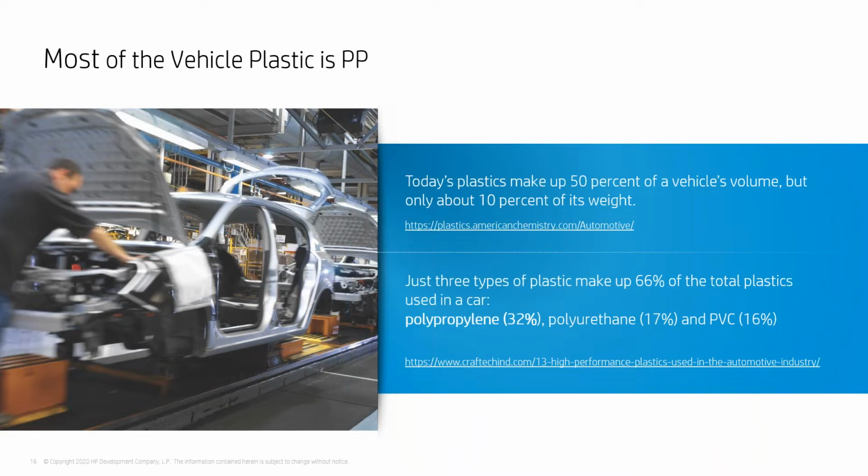And today's plastics make up about 50% of a vehicle's volume and about 10% of its weight. If you think about how many metal components in just the engine alone in a car, how heavy all that is, the fact that plastic components that are much, much more lightweight make up 10% is pretty extraordinary. And so a very, very high degree of the components in the bill of materials for an automobile are plastic. And then within that percentage of plastics, about 2/3 of those are made up of 3 different types. And of those 3 different types, polypropylene is the most common at 32% of the 66% of total plastics used in the vehicle. So for this reason, we really, really wanted to develop this sort of unique material in 3D printing to address a lot of functions, especially in automotive, like functional prototypes.